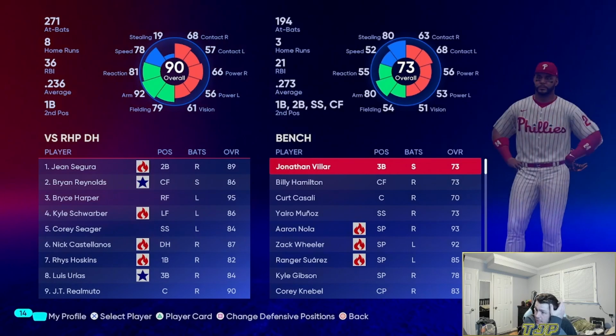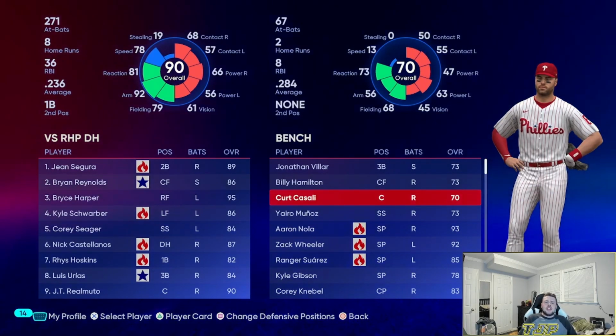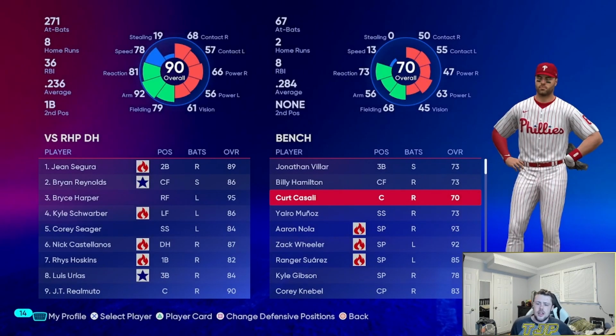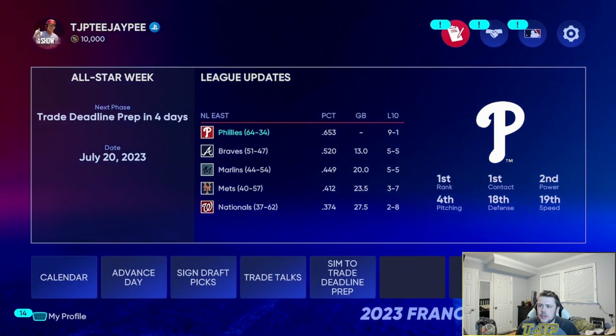Jonathan Villar has been a nice utility guy, so he was a solid pickup. Billy Hamilton's kind of just here. Oh yeah, Kirk Cassell, I picked him up as well. I forgot to mention that. I signed him. I wanted another catcher, and he's been pretty good. I just got to fix my seat. I apologize about that. But he's been good. And Munoz is still our other infield guys.